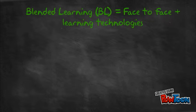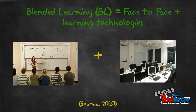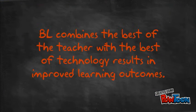Basically, it's a combination of face-to-face learning and technologies. This combination brings out the best in the teacher and the best in technology, and it results in improved learner outcomes because students are more engaged in their classes.